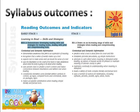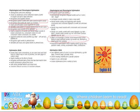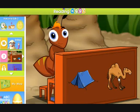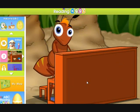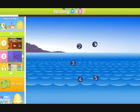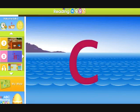Reading Eggs has clear links with the K-6 English syllabus, particularly with the younger stages. "Recognises spoken words with the same sound or given sound" is an indicator from the Early Stage 1 syllabus. For example, in this activity, students listen to a spoken sound and identify the letter that corresponds. Students are then required to recognise the words with the same sound as the letter.